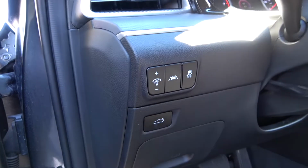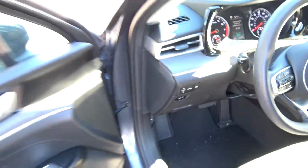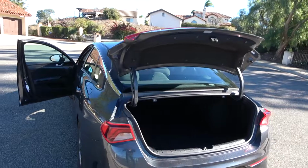And right down here, we also have our trunk release button. Let's press that. And even when you press this button right here, it feels nice. It feels quality. It's a constant theme that goes throughout the whole car. Very nice. So let's check out the trunk right here. And as you can see, the trunk automatically lifts up for us. We don't have to do anything here.